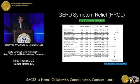So first is GERD-related symptom relief or quality of life. For this, they included 2 randomized control trials and 9 cohort studies, and they had more than 500 patients. As you can see in the forest plot, if you just include the randomized control trials, there was a significant reduction in the overall score. That means patients reported significant improvement in GERD-related quality of life symptoms. When you combine all studies, all randomized trials as well as prospective trials, again, there was a sustained significant improvement in GERD symptom score.